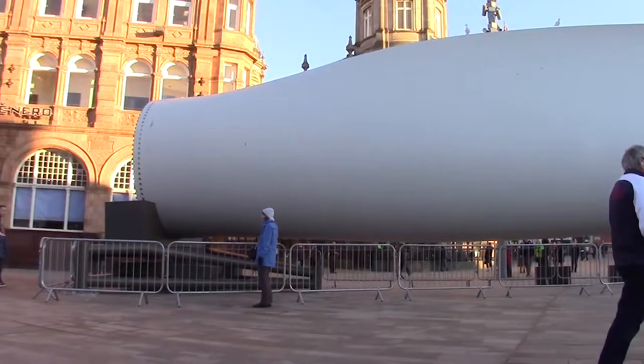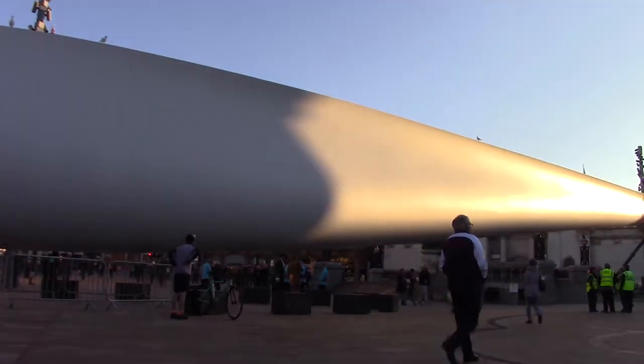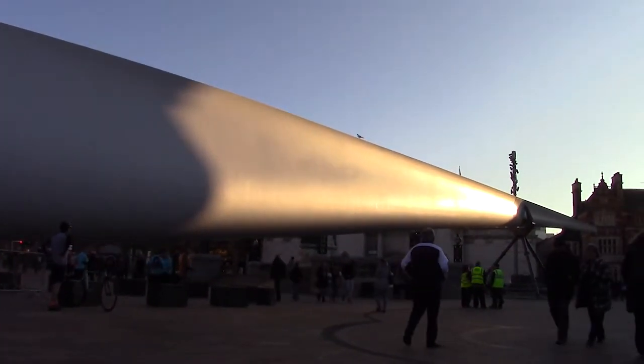New wind turbines? This is one of the wind turbine blades, made actually here in Hull. It's been situated here in Queen Victoria Square, pretty much to symbolise Hull's future and what Siemens has put into the economy for us. Situated between the Maritime Museum and City Hall, perfect place for it.